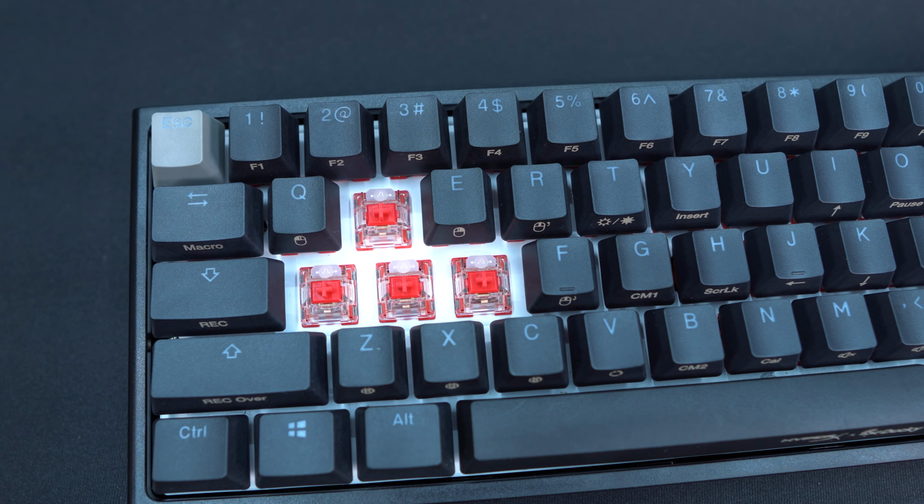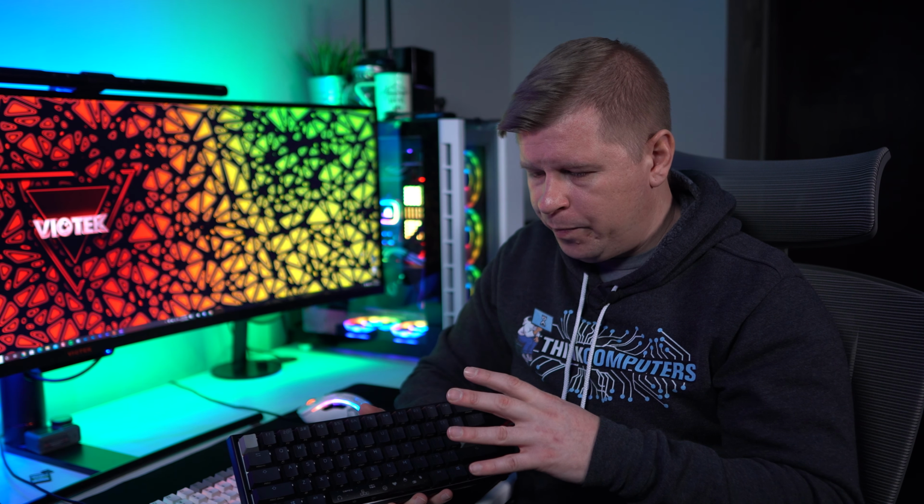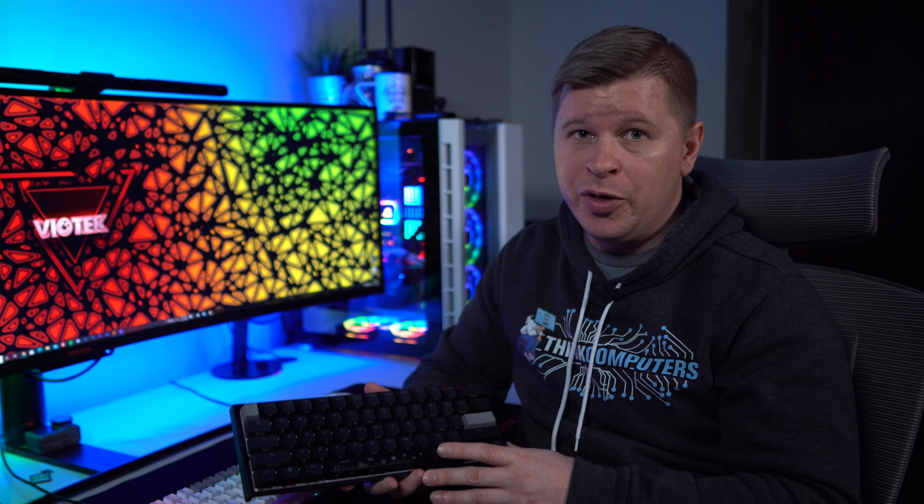Now the HyperX version uses the HyperX red mechanical key switches, but if you just get the Ducky 1-2 Mini, I think you have the choice of Gateron or Cherry MX on it, so you can definitely pick which kind of key switch that you want, but it is super comfortable. You have PBT keycaps as well. Just an awesome little keyboard.